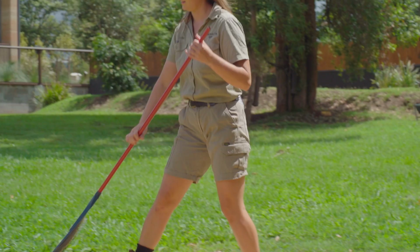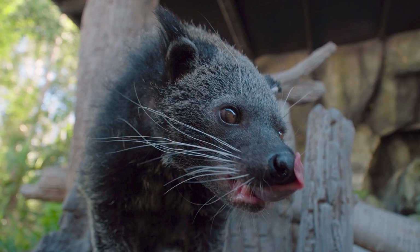Eliza. I'm lucky enough to work in the Australasian department here at the zoo. We get to work with a wide range of animals, from koalas, binturongs, otters, even echidnas. And today I'm working over at the Crocodile Hunter Lodge, so let's get into it.